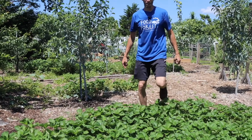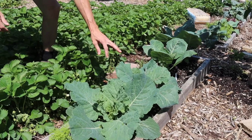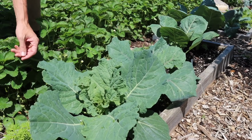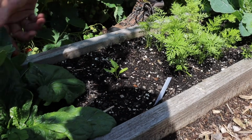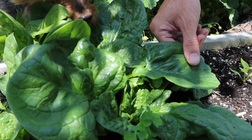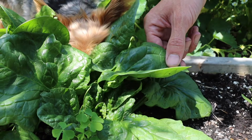Let's keep moving though. In front of me here, we've got more brassicas planted, looking real nice. I believe these are the Savoy cabbages. We've got carrots next to that. Got a little pepper tucked in. And then we've got some beautiful looking spinach here. Look how well this spinach is doing. Beautiful spinach, especially for the spring, getting a little bit of that filtered shade, which it really likes.